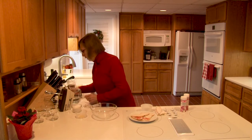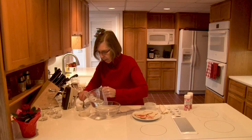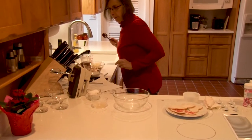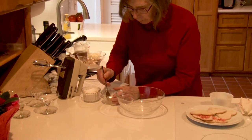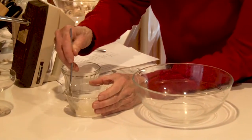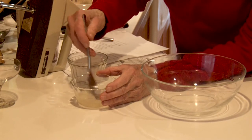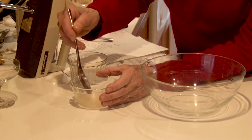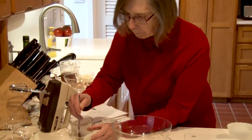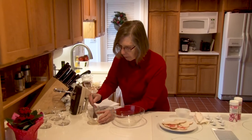And now I'm going to add 2 tablespoons of boiling water. And I'll stir that to dissolve the gelatin. And it will turn completely clear when it's dissolved. You don't want big chunks of gelatin in your finished product. And this is how you do it. Now, if you let this sit too long before proceeding to another step, it will solidify. So that's another thing you don't want to happen before you're finished with your recipe. There we are, nice and clear and completely dissolved.